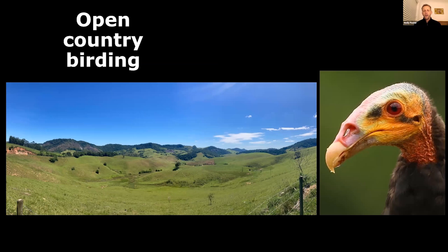But a lot of the birds from the next state of Minas Gerais have moved down into here, so we do get a day's open country birding. Much easier than the forest birding. Nice to have some great photographic opportunities, as you can see by this lesser yellow-headed vulture here.